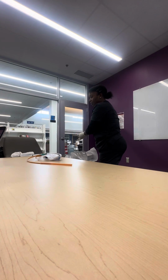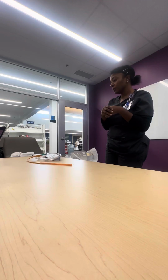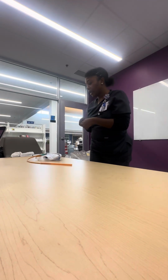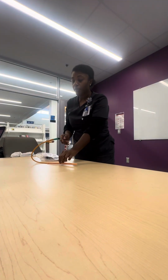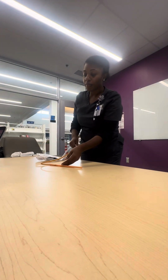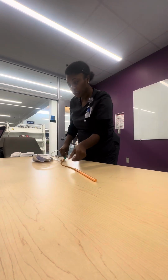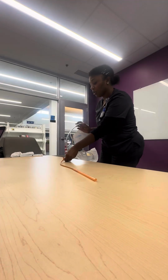Take my gloves off. Wash my hands. I'm going to go ahead and put the stat lock on. Make sure it's on my patient's inner thigh. Make sure I don't see any looping. If it has a bed sheet, I'm going to put it on the bed sheet.